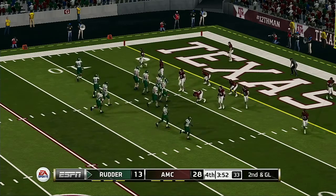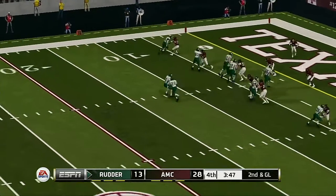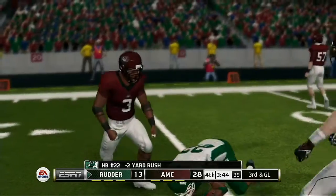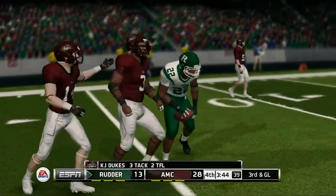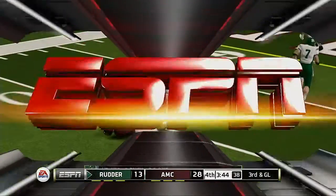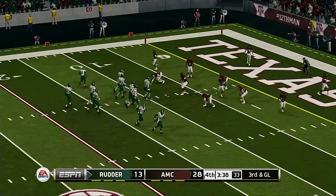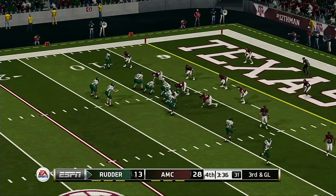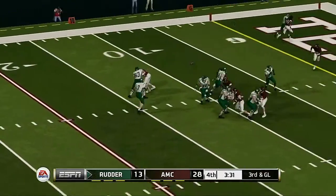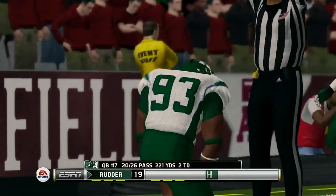Six. Second down. And he is drilled at the eight. The D-line did a good job of nullifying the blocks up front, and that allowed the linebacker to roam free and make the tackle in the backfield. And this play is number eight on the drive. Quickly into the end zone, caught for the touchdown.